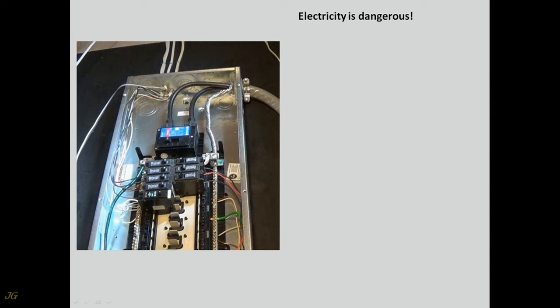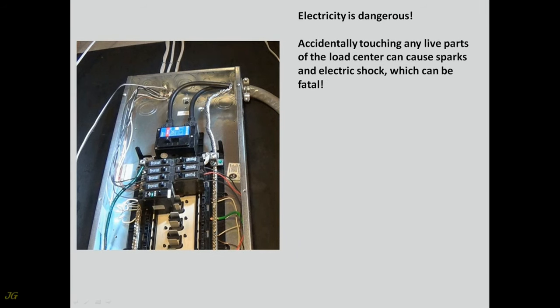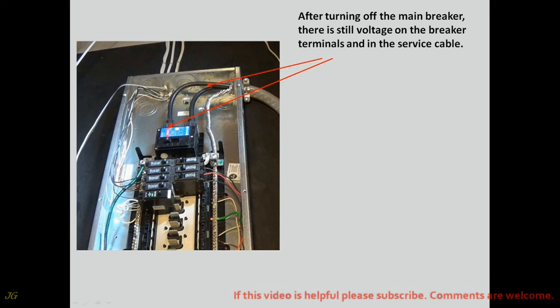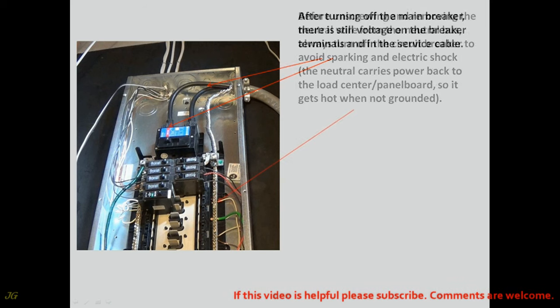Electricity is dangerous. Accidentally touching any live parts of the load center can cause sparks and electric shock, which can be fatal. Always disconnect power to the load center by turning off the main breaker whenever possible. After turning off the main breaker, there is still voltage on the breaker terminals and in the service cable.